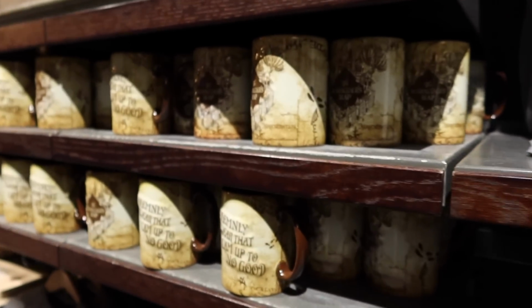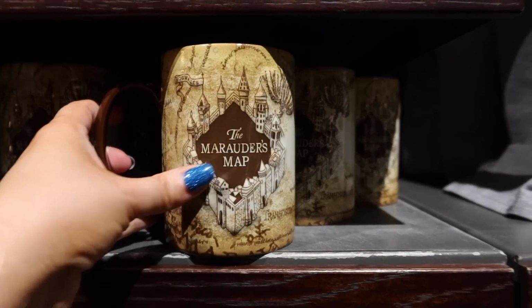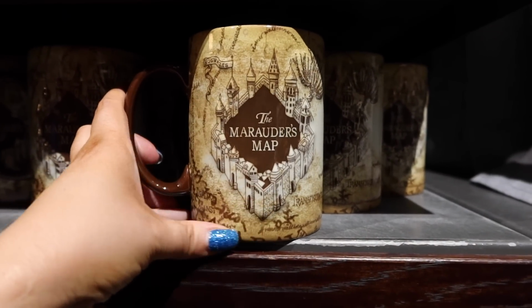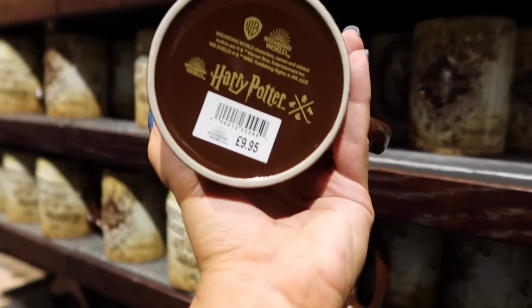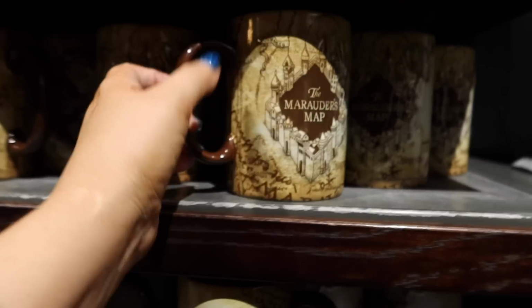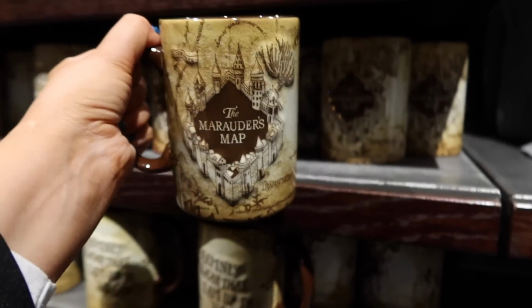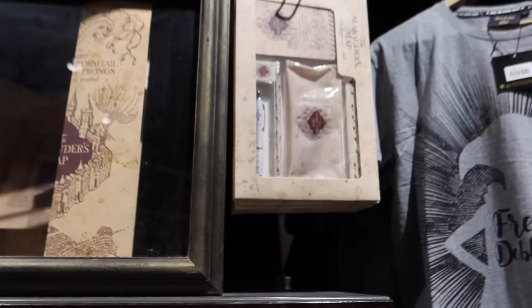This mug is the first mug I ever bought in the Harry Potter studio tour. I paid about £12 or £15 for it. And this is now £9.95. That is ridiculously cheap for the size of that mug. That is massive. You could use that as a bowl. And then we've got little stationery sets as well.